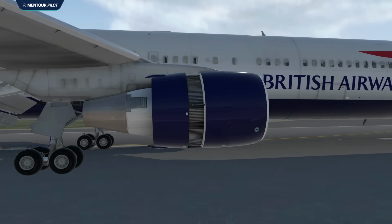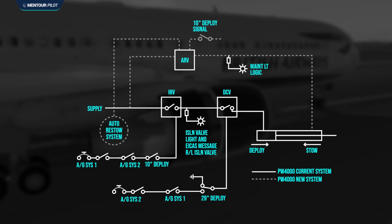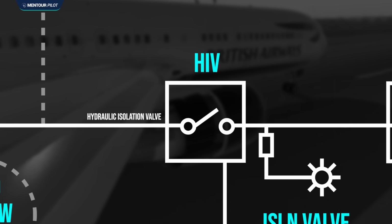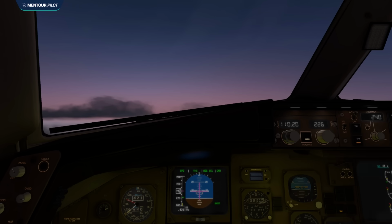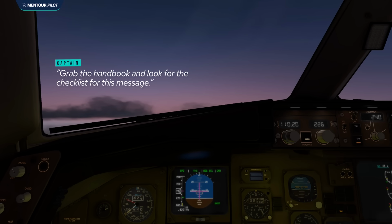Exactly. This means that the hydraulic isolation valve that keeps the hydraulic fluid away from the thrust reverser mechanism is now open in flight. The captain acknowledges this and tells the first officer to please take out the quick reference handbook non-normal checklist for the specific failure.